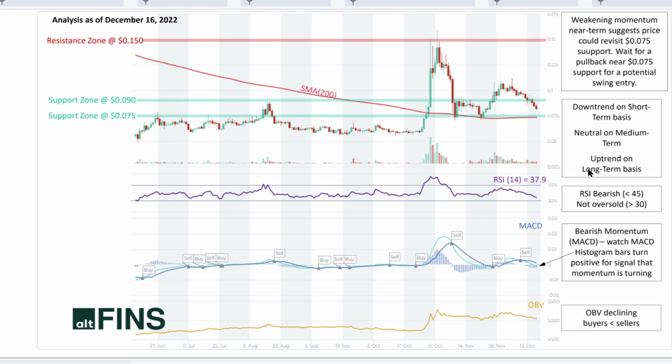Overall, the trend is mixed. Long term, it's still in an uptrend. On the short term and the medium term, it's down or neutral. So it's clearly consolidating after making huge gains. A lot of traders obviously made some decent money, and there's some selling pressure every time it bounces up. But again, on the swing here around the 200-day moving average and the 7.5 cent support zone, it could be interesting.